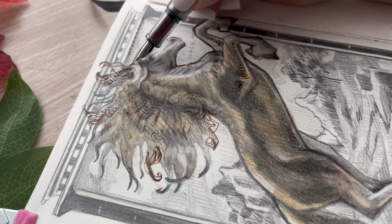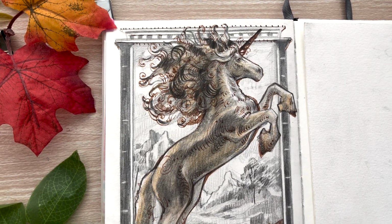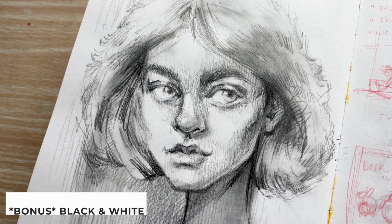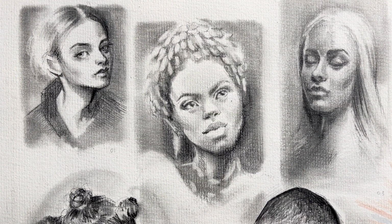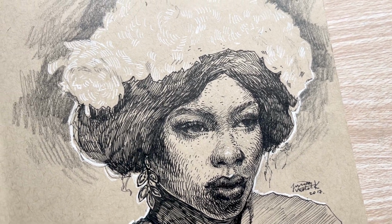Just in case you're not yet convinced of the benefits of black and white studies, I have one more bonus for you. Just the fact that it's extremely versatile and in a way compact makes me excited to use it. You can do it anytime, anywhere, and they don't involve you to carry much. All you need is your favorite black and white pen or pencil or paint, and you're good to go.